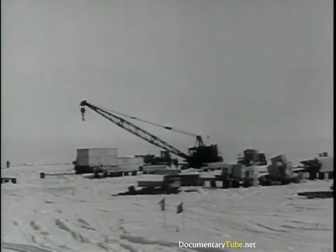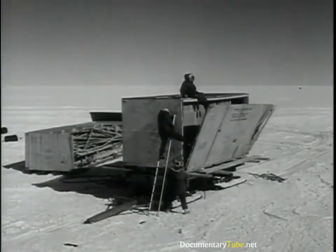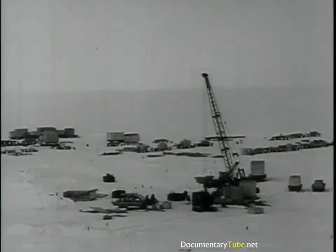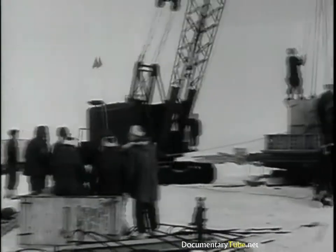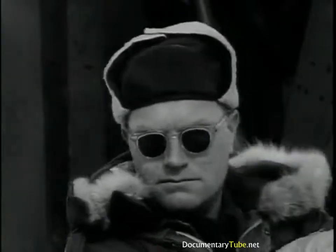Covers were removed, crates opened. Boxes of piping and wiring, each item carefully labeled, were opened so that each unit would be available when needed. Major components shipped in pieces because of weight limitations were reassembled before being moved into the trenches.